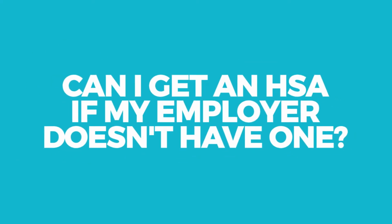Well, what about people who are pursuing life as a digital nomad or living as expats? Well, it turns out they might qualify for an HSA as well. If you're a US citizen and paid in US dollars, you should be eligible. For more details about who is eligible for HSAs, you can check with the IRS. Question 7, can I get an HSA if my employer doesn't have one?